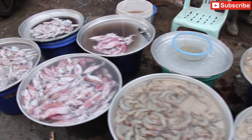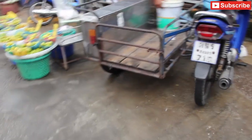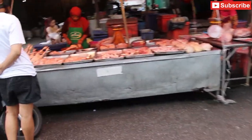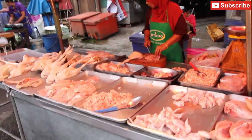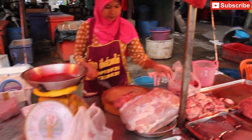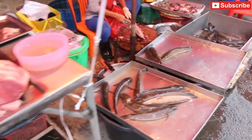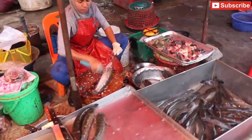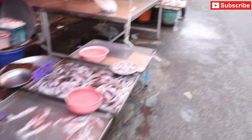More shrimps. Different sizes, different prices. Generally at markets like this you pay around 180 baht per kilo for the small ones. Big ones, which are huge, are up to about 1,000 baht per kilogram. More catfish there. More calamari.